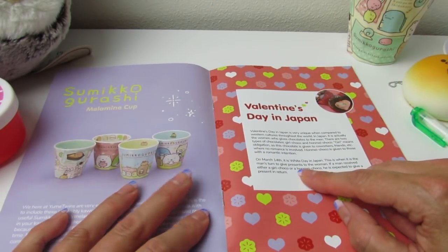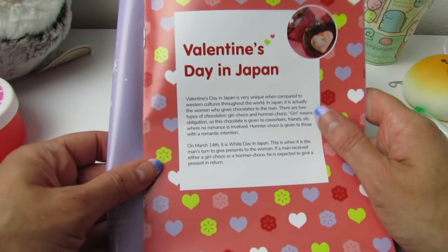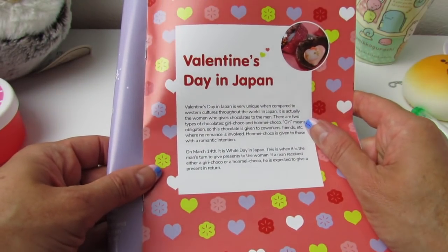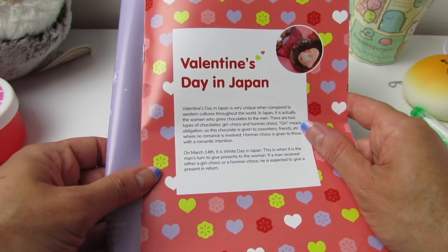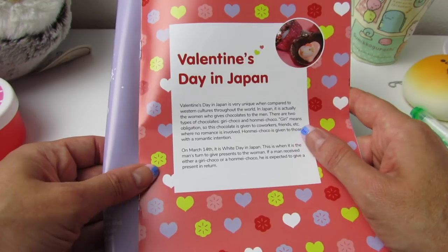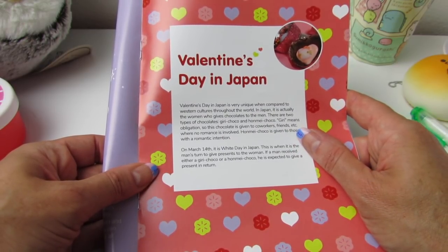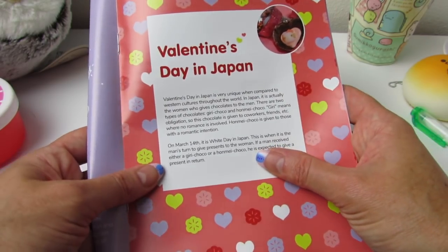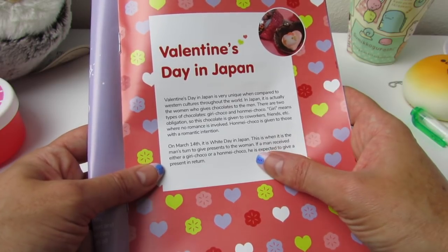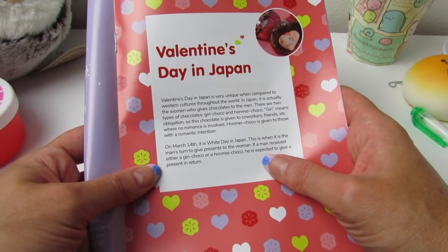You guys, in Japan, Valentine's Day isn't the same as we celebrate it here in the U.S. Okay, it says Valentine's Day in Japan is very unique when compared to Western cultures throughout the world. In Japan, it's actually the women who give the chocolates to men. There are 2 types of chocolates. Giri means obligation, so this chocolate is given to coworkers, friends, and etc., where no romance is involved. Honmei choco is given to those with a romantic intention.